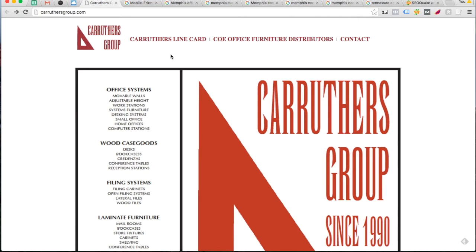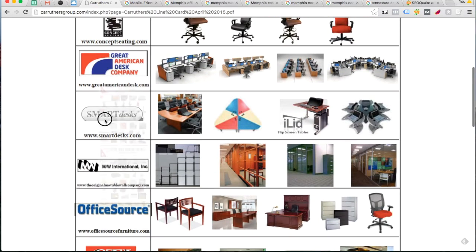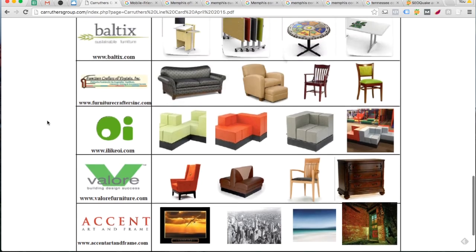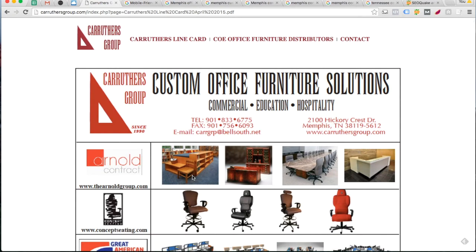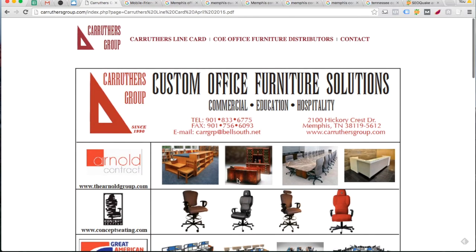All right, so I'm going to click through some of these links here. Carruthers line card. This is another image, so you've got the same problem here. You've got some cool looking furniture, and I think there's almost certainly a huge market for that. I would assume you've got lots of customers that are already buying this stuff from you. But when you do it as a picture like this, you're really missing out on the opportunity to make this website show up for people that are using Google or other search engines.